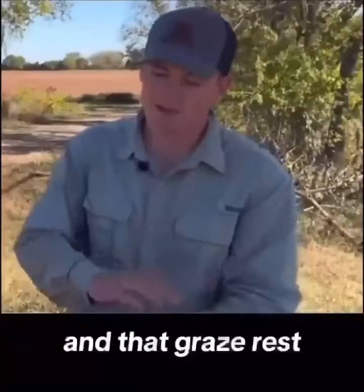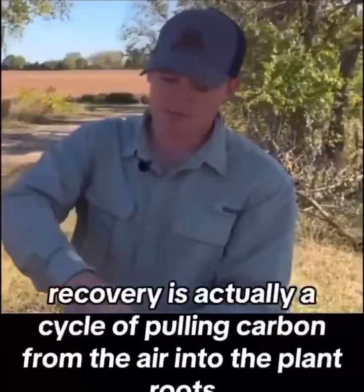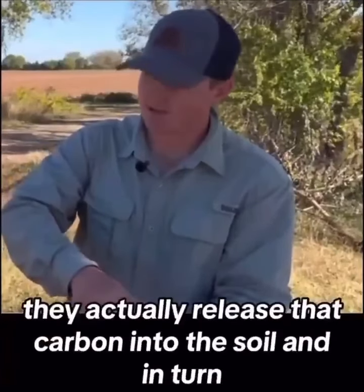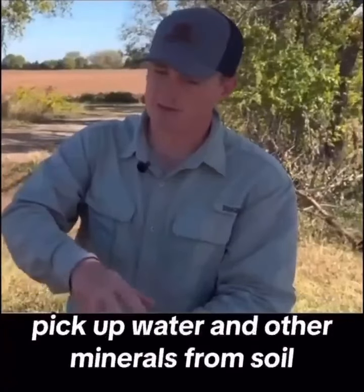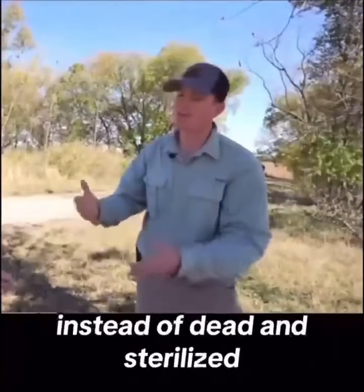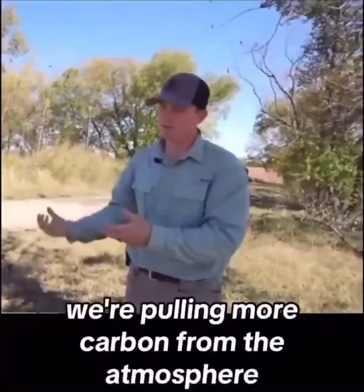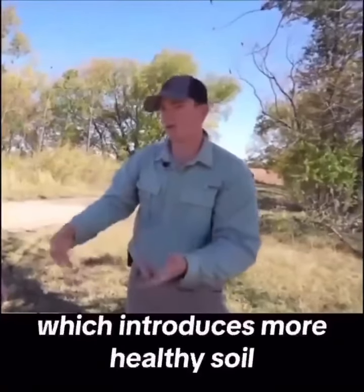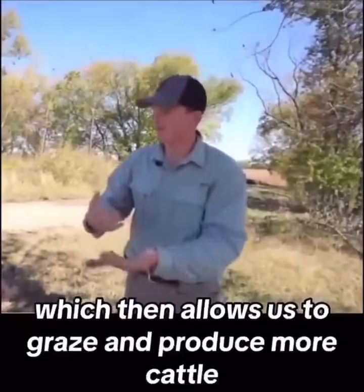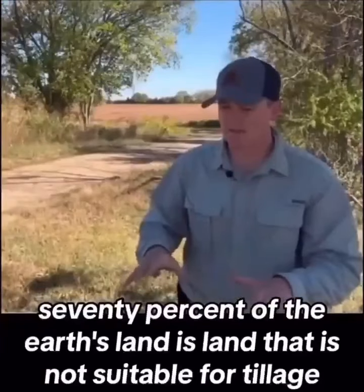And that graze, rest, recovery is actually a cycle of pulling carbon from the air into the plant roots, and then when those plants get grazed, they actually release that carbon into the soil, and in turn pick up water and other minerals from soil microbiological activity, because our soils are living and alive instead of dead and sterilized. And so that cycle actually builds health, and year after year we're pulling more carbon from the atmosphere, putting it into our soil, which then produces more healthy soil, which then produces more grass, which then allows us to graze and produce more cattle.